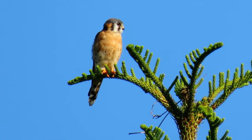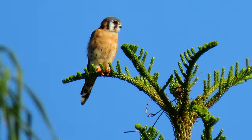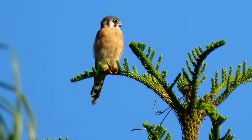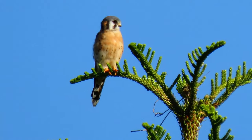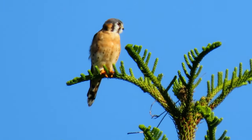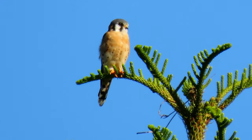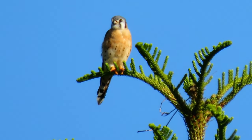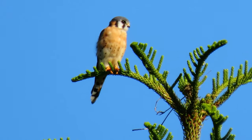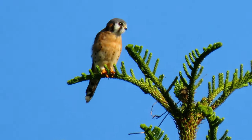Males search for places suitable for a nest. They will show the female a variety of options, including cavities in a tree, such as an old woodpecker hole, crevices in buildings, or human-provided nesting boxes. The female will choose the nest and lay 4 to 5 eggs. Both parents incubate the eggs for up to a month. The male provides most of the food until the young fledge when they are about a month old.